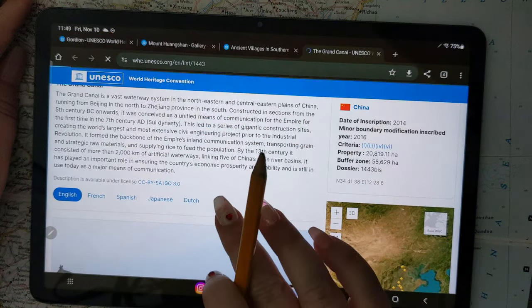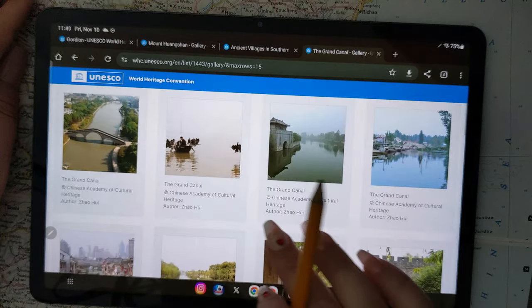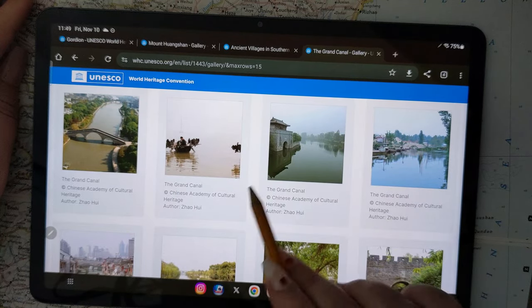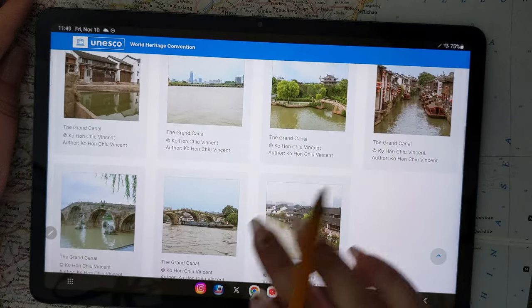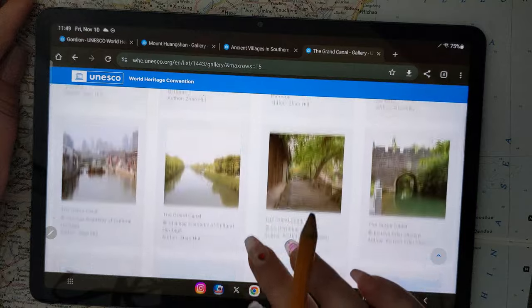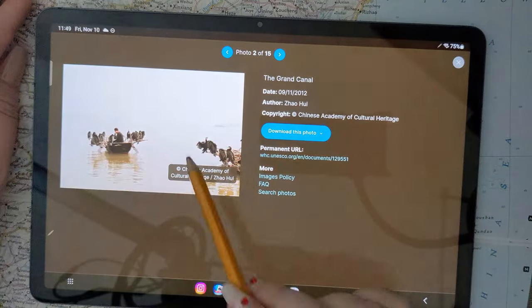So let's check out some pictures. It's kind of hard to take a picture of a massive canal, so you can see these pretty waterways here. But what I like is this picture up here of the fisherman with his cormorants.